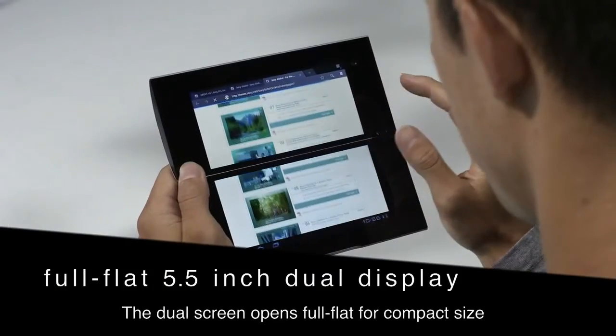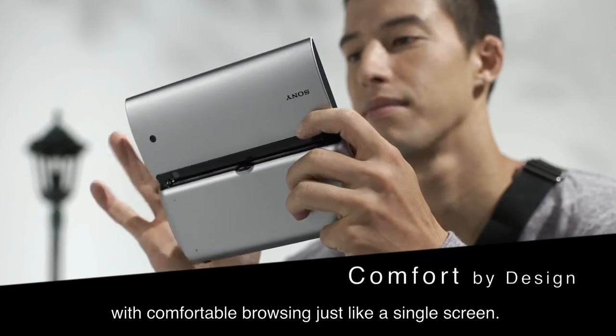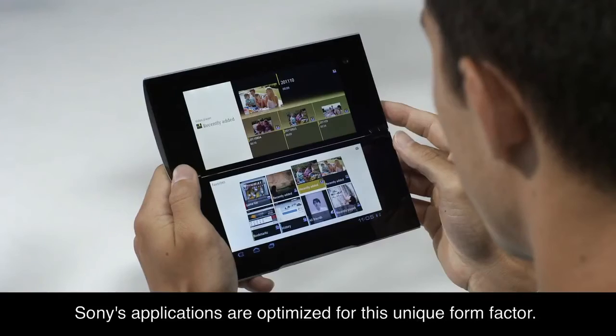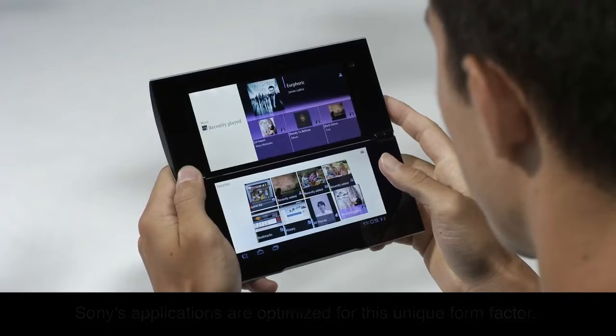The dual screen opens full flat for compact size, with comfortable browsing just like a single screen. Sony's applications are optimized for this unique form factor.